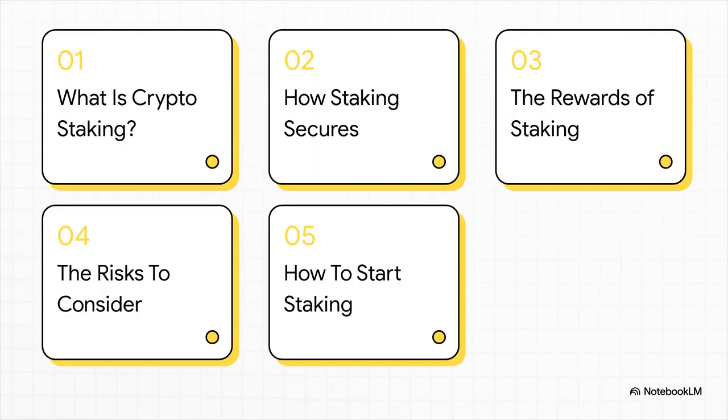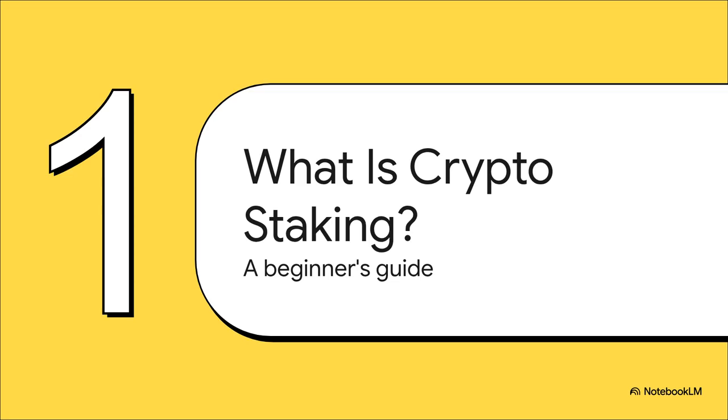Over the next few minutes, we're going to cover what staking actually is, how it keeps the network secure, what the rewards look like, and of course, the risks you need to think about. Then we'll wrap it all up with a simple guide on how to get started. All right, let's get right into it.